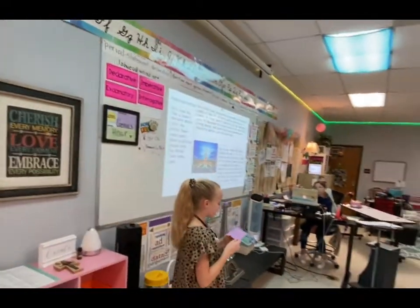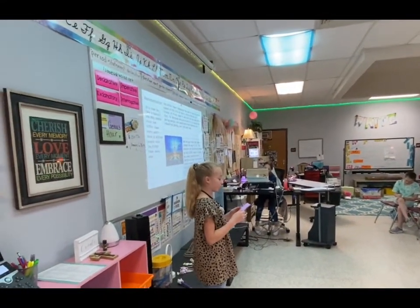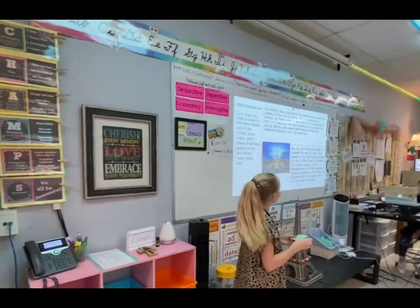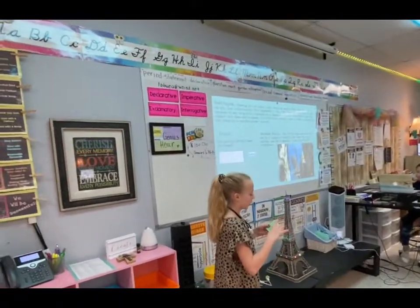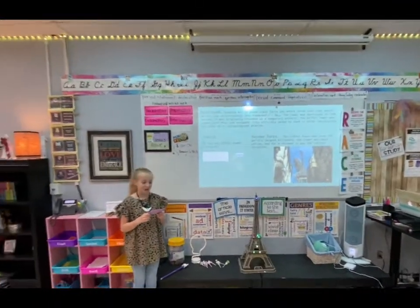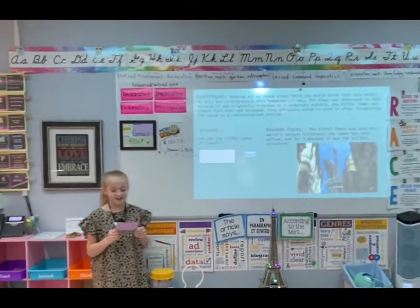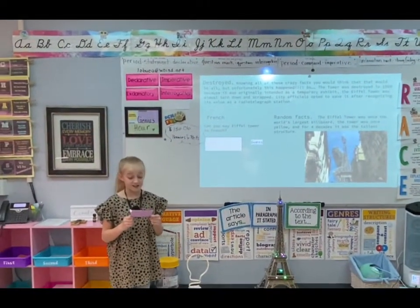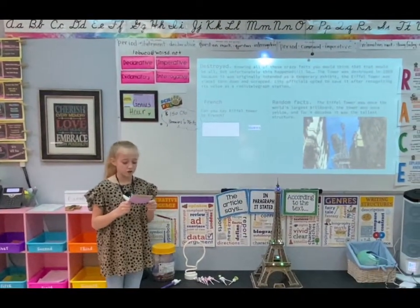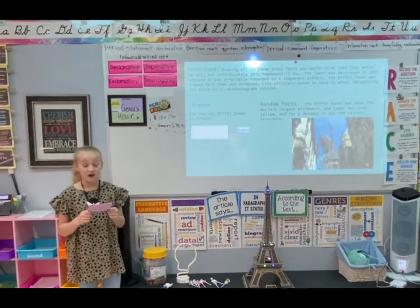Why do you think the tower is shaped the way it is? It's based off of simple physics and is designed so that the wind will balance it. Destroyed. Knowing all those crazy facts, you would think that would be all, but no. So this happened. The tower was destroyed in 1909 because it was supposed to be an exhibit. Instead, it was torn down and scrapped. City officials opted to save it after recognizing its value.